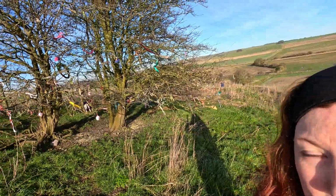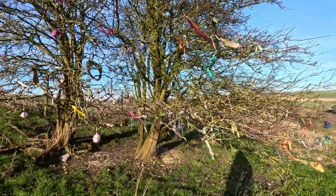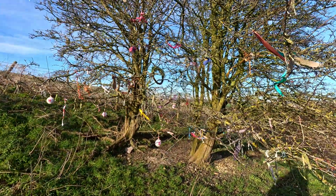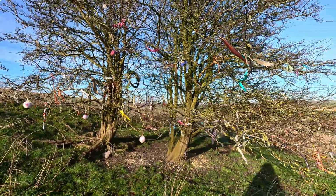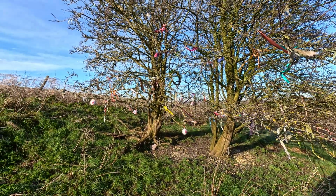Okay, I have a little bit of a personal vendetta against these trees. I understand the desire to attach ribbons and see them blow in the wind, but also, if they stay connected, then they damage the branches of the tree as it grows, and if they come off, then they're just litter flying around the field. So I'm always tempted to cut the whole lot down. Don't put tat on trees.